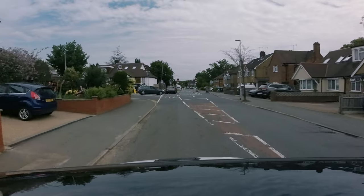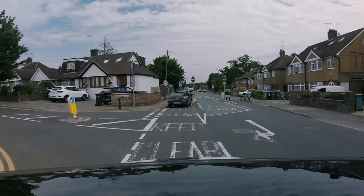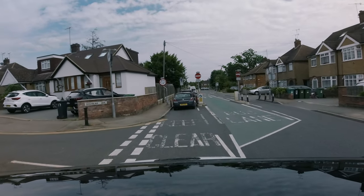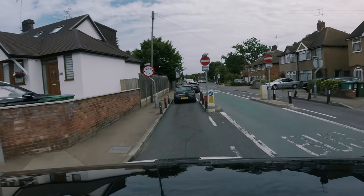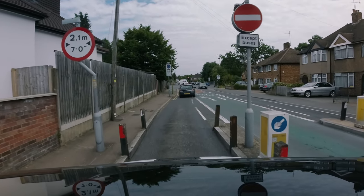Well done for slowing down early. You're asking that question, what do I do? You're looking ahead and making a decision as early as possible. Well done. Do they have cameras over these ones? They would do for the middle lane, yeah, normally. It's a lot of revenue for the council. Really?